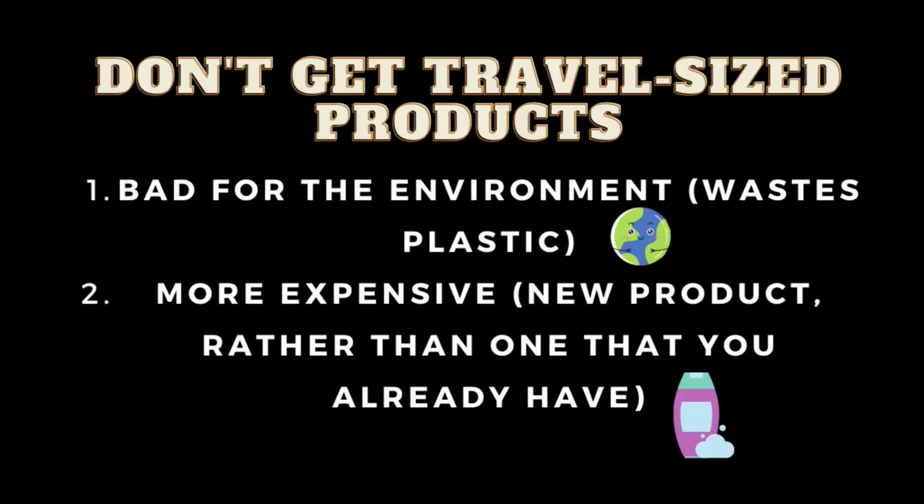So you can get them into your carry-on bag. Again, remember that they have to fit into a 1-liter bag. And don't you dare get travel-sized products. One, because they hurt the environment and you're wasting a lot of plastic, and two, you're wasting money. Just fill these bottles with products that you already have.